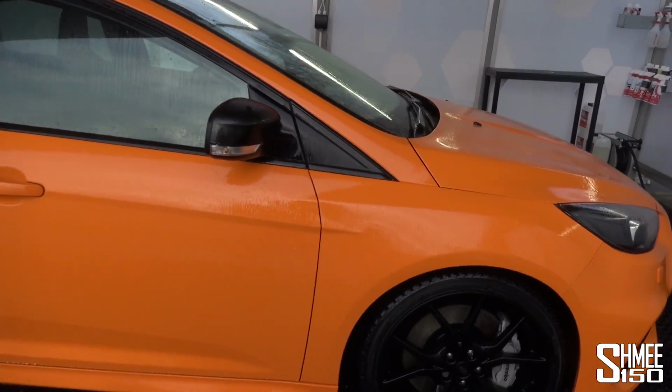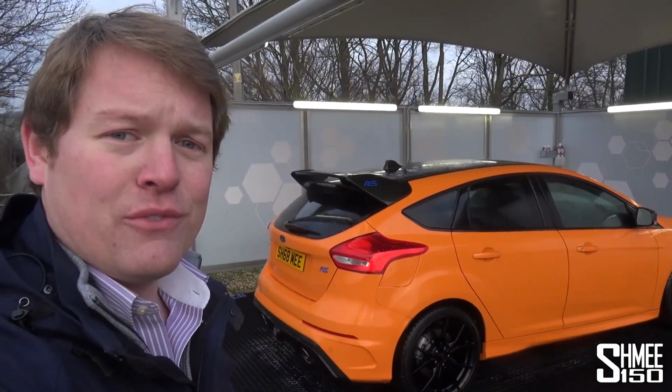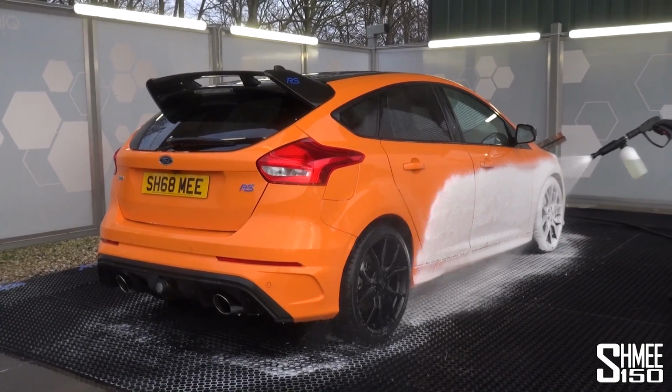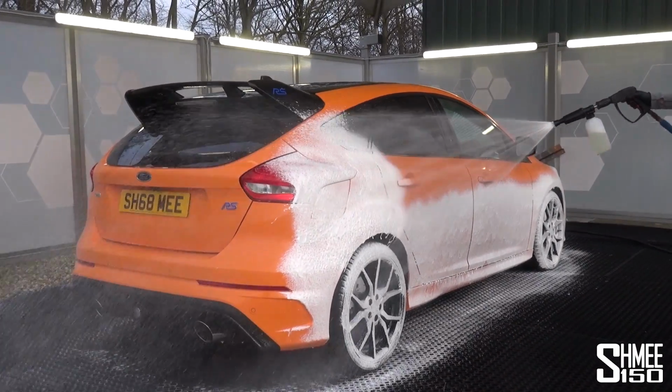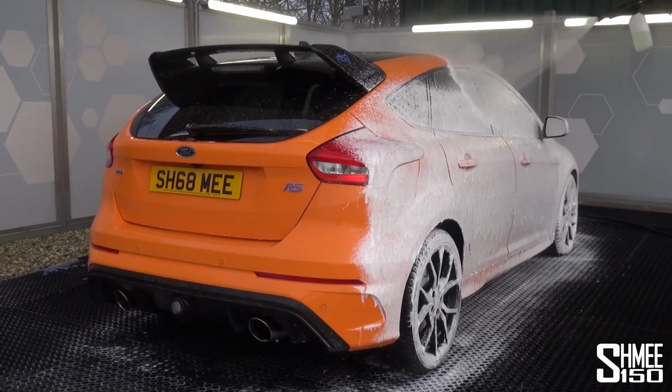So next up is going to be the snow foaming, which always looks really, really fun. So let's get the car covered in snow foam. Time to make it snow. This is always such a fun part of the process.